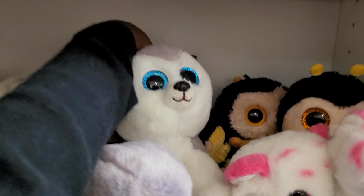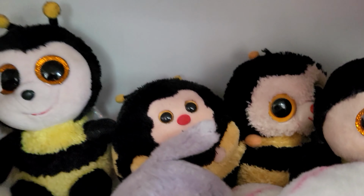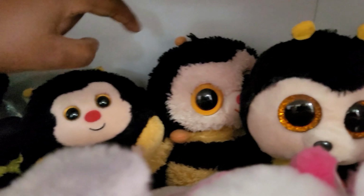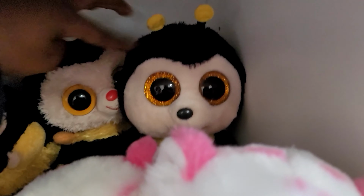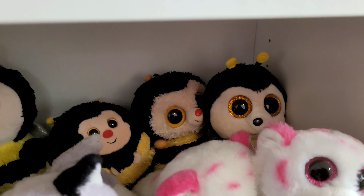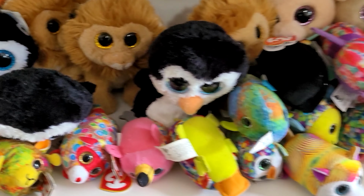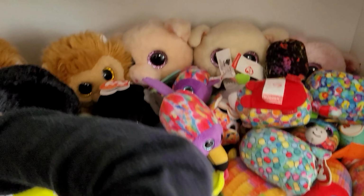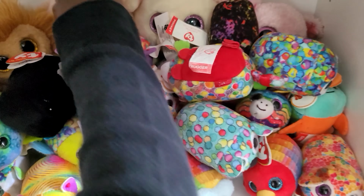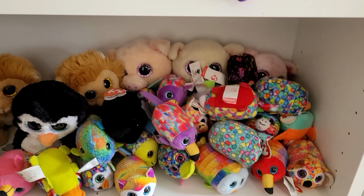And we have the bees back here, bumblebees. We have all kinds of bumblebees: butterbee, happy bumblebee, circle bumblebee, cute bumblebee, and brother bumblebee. And if we go up, we have the little ones. We have the little Beanie Boos again: penguins, lions, pigs. I think there's another pig. I don't know where it is. It's probably in my room.